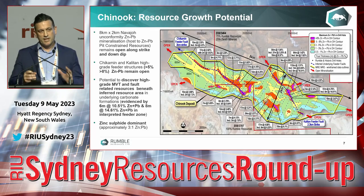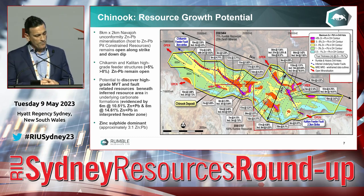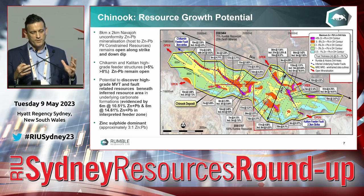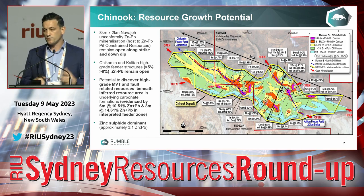This is just a bit of a snapshot of the Chinook deposit. We can clearly see there are some high-grade components to that, and there are those feeder zones that we've been targeting. We've got over 2.3 kilometres in the Callatan feeder zone. We've got over 2 kilometres in the Chickaman feeder zone as well. So whilst we're targeting the 3% plus open pittable scenario, we are hitting numbers like 6 metres at 11%, 8 metres at 14% in those high-grade feeders. So what that suggests to us is that below these resources, there is the potential for high-grade underground resources, which we haven't even tested yet.